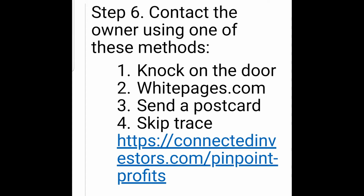Step 6, contact the owner using one of these methods. Number 1, knock on the door. The property owner's home address is listed in the tax records or White Pages. So if you're feeling bold enough, pull up. Number 2, whitepages.com. Now I just broke down how to do a reverse lookup.